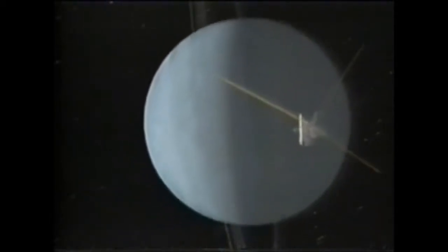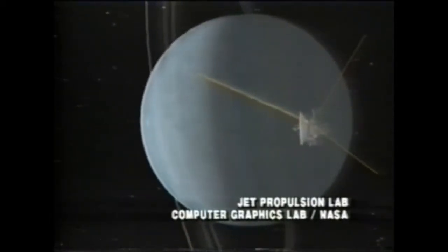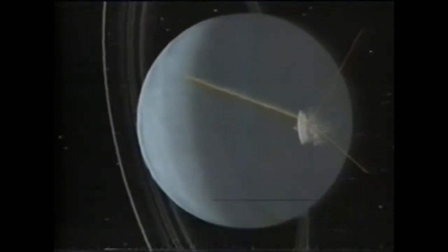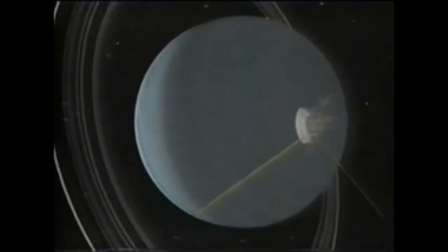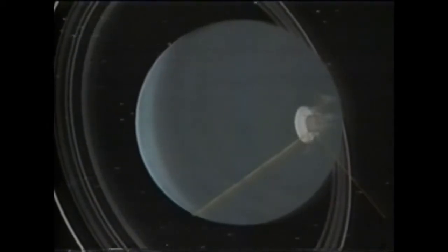These computer-generated images are over 8 years old, but have never been bettered. Produced by Dr. James Blinn at the Jet Propulsion Laboratory, they offer a scientifically accurate vision of the Voyager spacecraft as it hurtles past the outer planets.